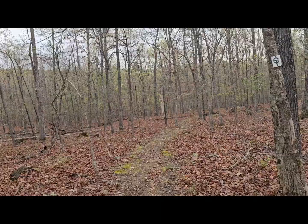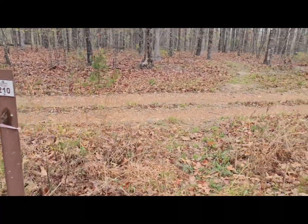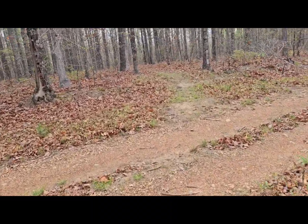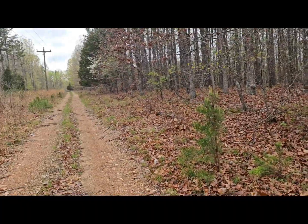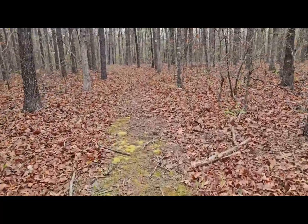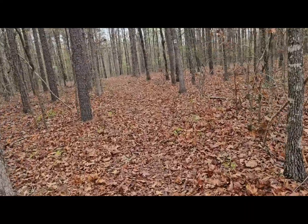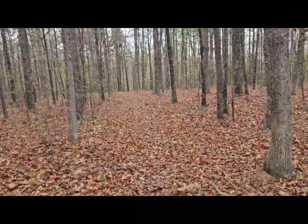Alrighty, let's go down and find this creek. County Road 210. So, are we on private property, or why would they have a county road out in the forest? Who knows? I just got from the highway. About, I don't know, a quarter mile at the most.